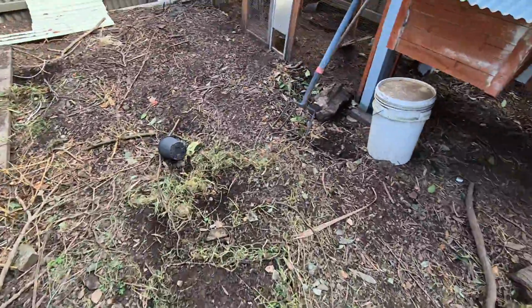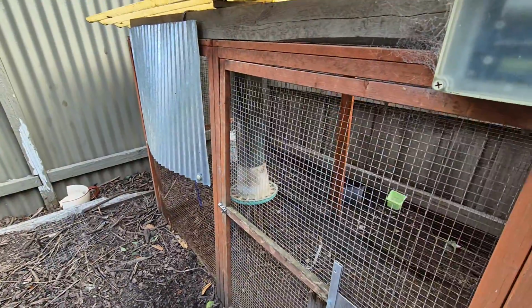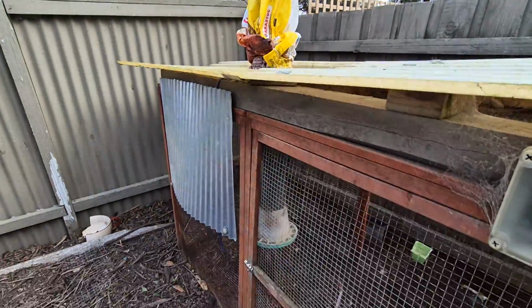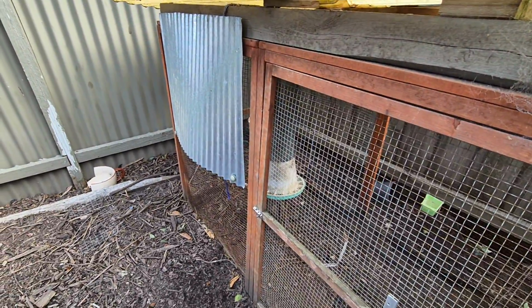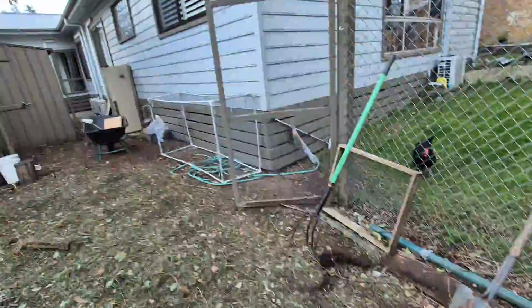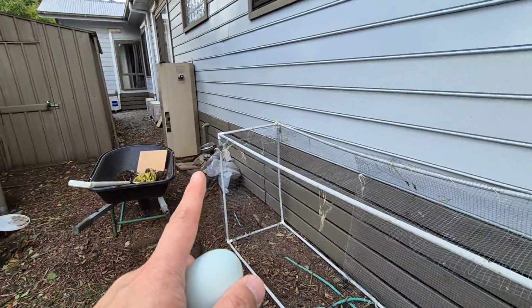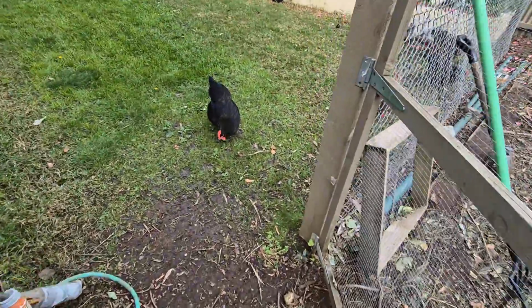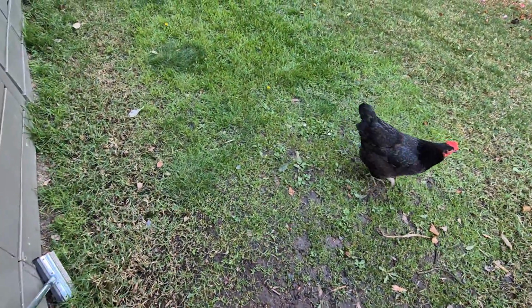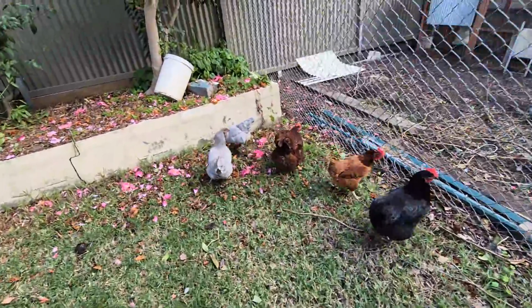And the reason why I don't have to really manage them is because I've got an automatic feed, not an automatic feeder, a big long tube that I put feed in that lasts weeks and weeks, an automatic door that opens and closes, and an automatic watering system over there for the water. That's it. All right, so I might just put them in.